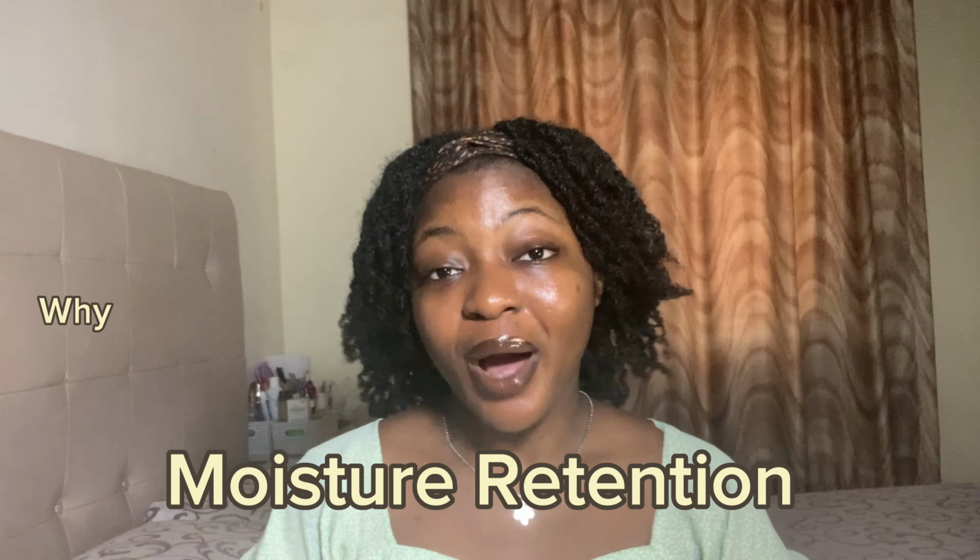Some of these even big brands, let's just say it, they are not working. Because I've used a leave-in conditioner, it was one of these Aunt Jackie's leave-in conditioners. I used that leave-in conditioner, and to be honest, I only used it till it finished because I didn't want it to waste, because it was a gift. That leave-in conditioner didn't do anything for my hair. That's the kind of leave-in conditioner that will make you be moisturizing your hair every single day.